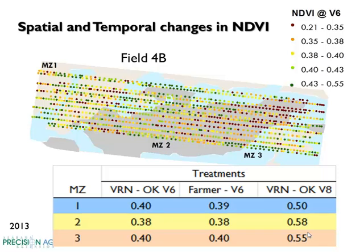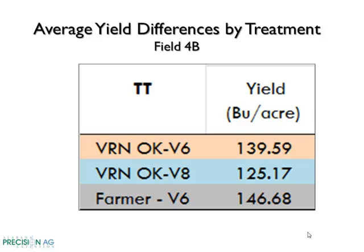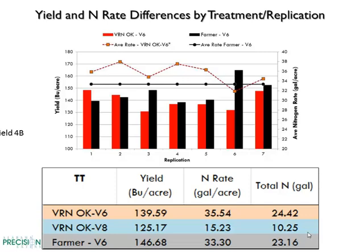Again, the same situation when we look at NDVI values. It was difficult to separate or to identify different areas based on NDVI values that early in the growing season at V6. We were able to have a better differentiation in terms of NDVI differences between zones at V8. In this field, again, the uniform treatment by the farmer applying at V6 out yielded the two variable rate nitrogen treatments. When we look at replication by replication, looking only at these two treatments, you see that it was only on replications 1 and 2 where the variable rate nitrogen treatment out yielded the farmer's treatment. On the other two replications, the farmer treatment out yielded the variable rate nitrogen.